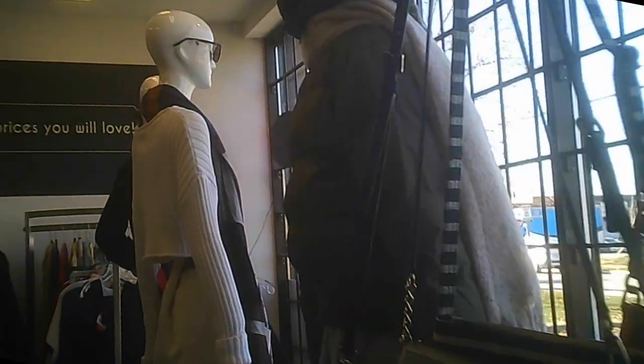Sun was glaring in for a bit there. The front windows have some really lovely items. Some of the bags are here. There are other bags on the other side of the entrance. We'll see them near the end of this video.